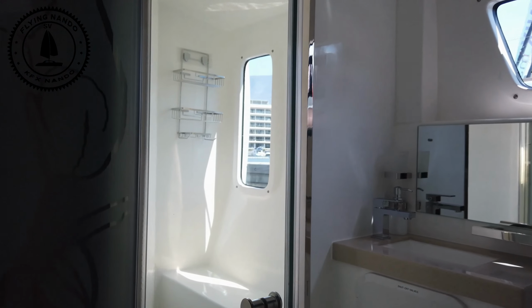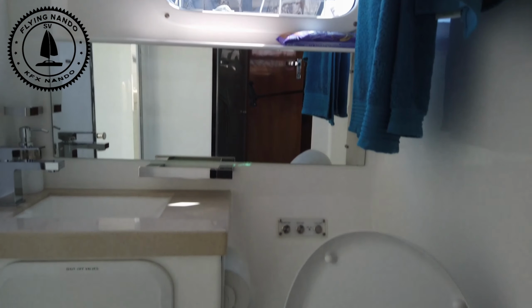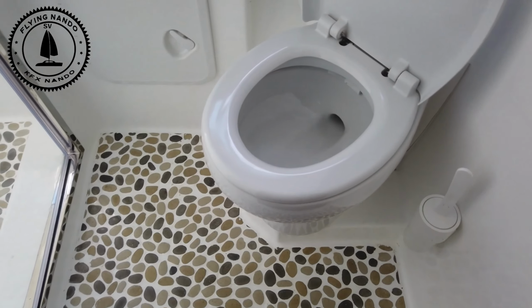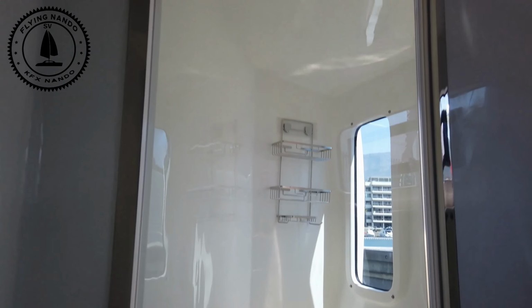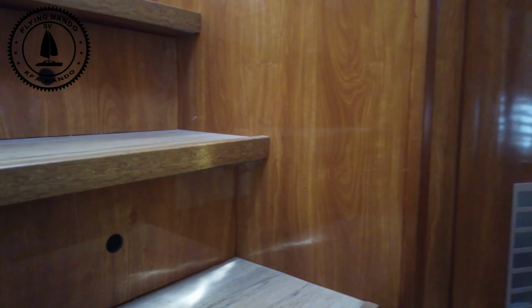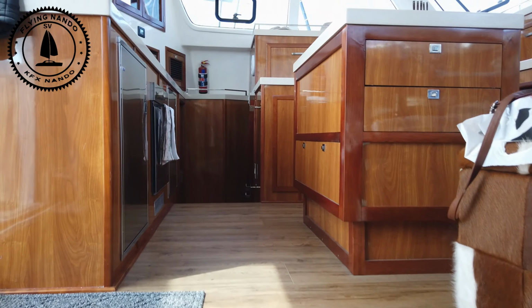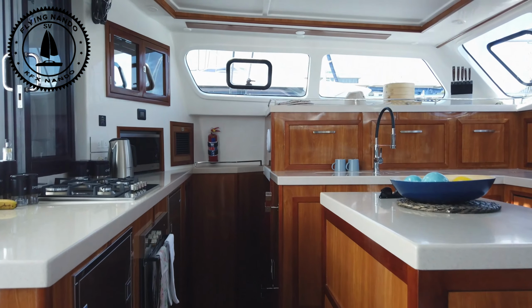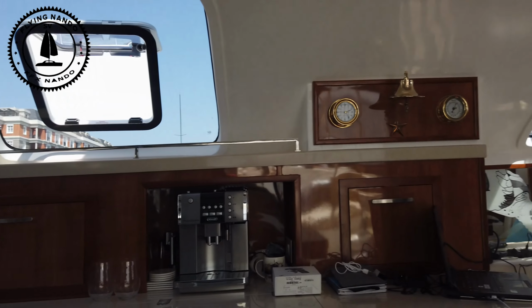And so this is a... Wow, look at this. Steps are easy. Easy steps. I've seen some boats with some horrible steps. These are easy. And we're back into the saloon. Let me swing around so we can listen to Neil.